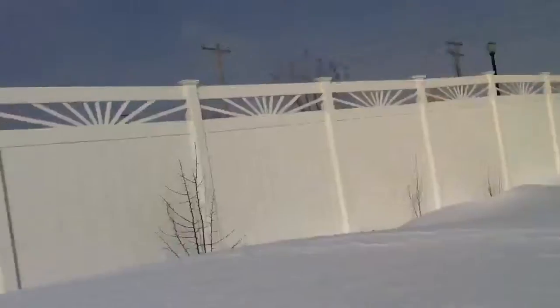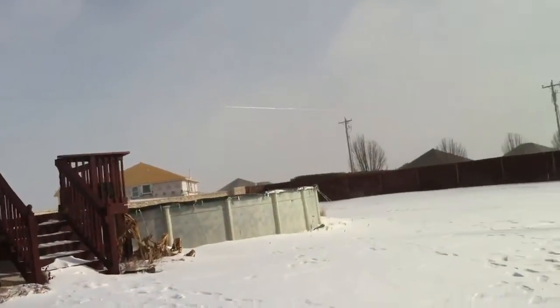It's around 4 o'clock in the afternoon and the storm just now started to wind down. We got a lot of snow drifts. As you can tell, like right here, there's really nothing on the ground, maybe an inch. But if you turn over here, we probably got a few feet. I got my yardstick here and we're going to see what we got.